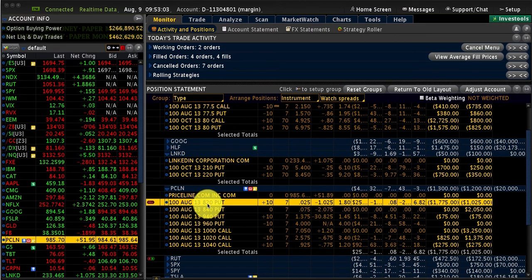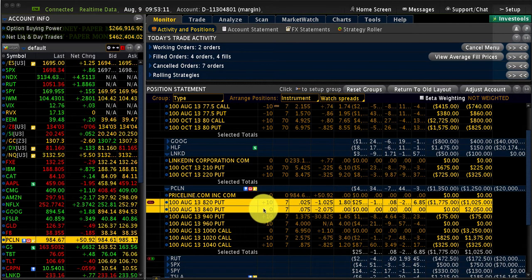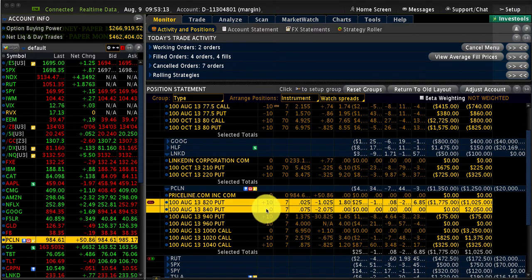I wasn't able to fill this as a spread, so the 840, 820. So whenever you're faced with a situation like this, you close the short one first, because remember, it's always the short that's holding up the margin. The long will not hold the margin at all. So that's what I did.